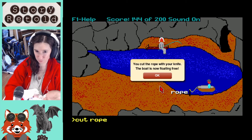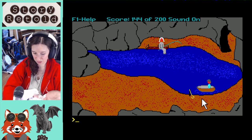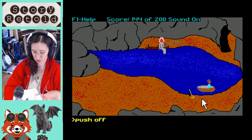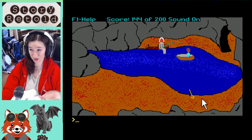Can we sail to the old man? Use boat. Paddle across lake. You'd be a lot better off in the boat, my friend. Push off shore. There we go. Oh, I have a cat. So we just let him float around. I'm not controlling this, by the way. Hello, sir.